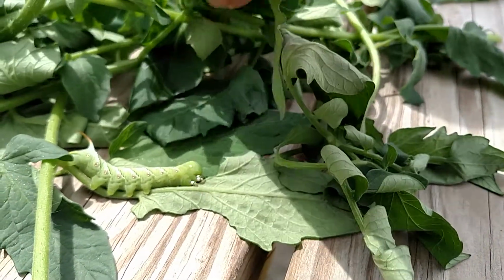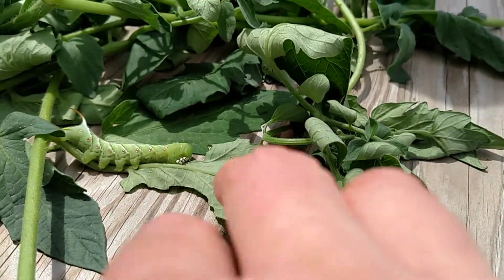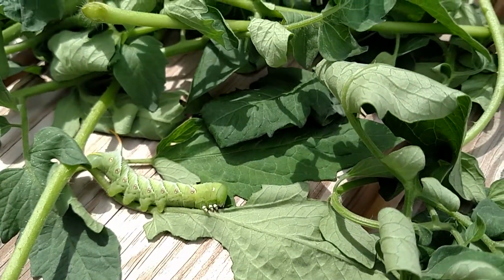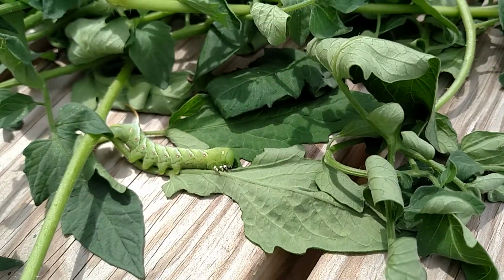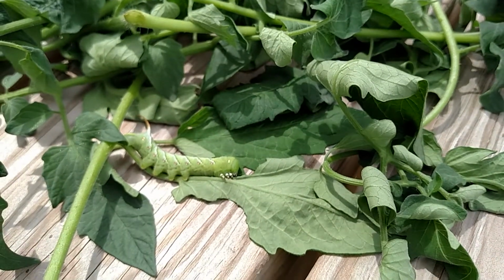Oops. Okay, so I probably scared him from finishing eating. See, he's got like a horn tail. Back in there. Okay, maybe if I don't bump the table, he'll start eating again.